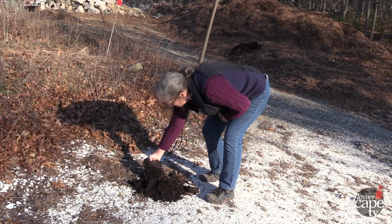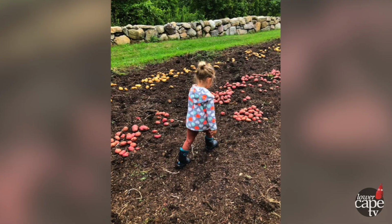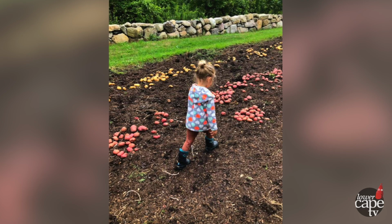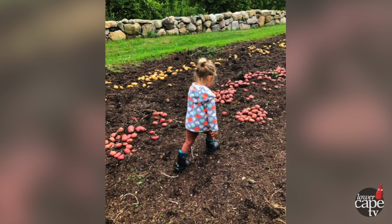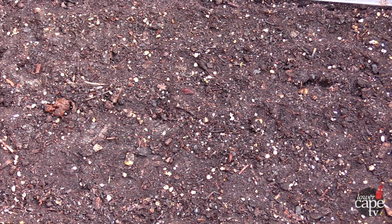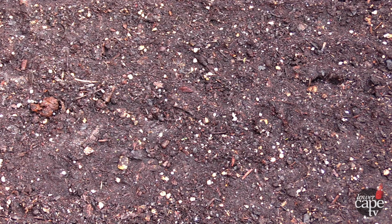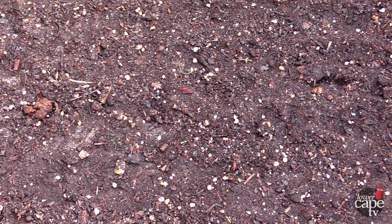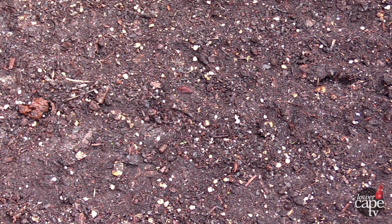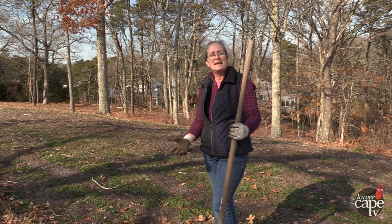For me, it is what really makes good, healthy soil. It adds all kinds of nutrients. It shelters the soil from the rain and the sun. It gives all the little microbes a place to live down there. So it's the whole world that happens underneath the soil that really makes healthy soil.